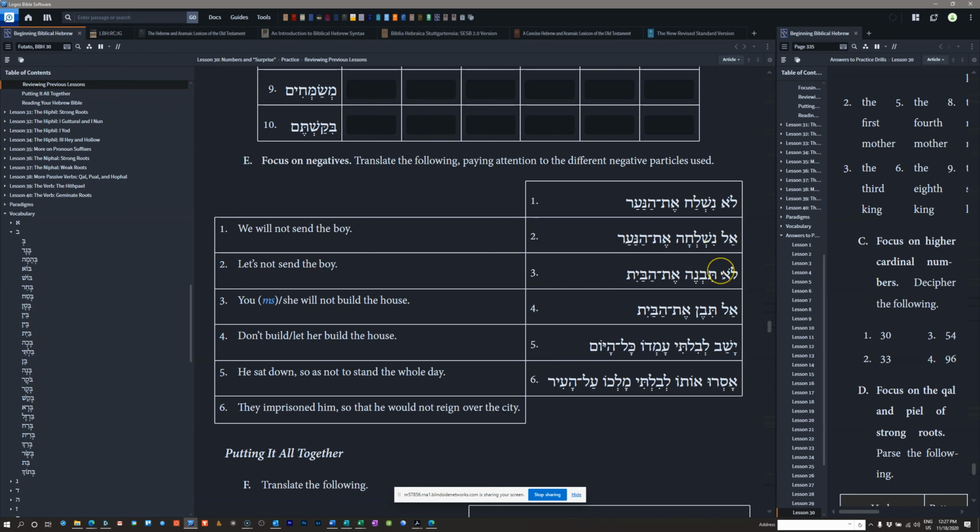All right, so number 3 here, lo tivne. So tivne, she will build or you will build, but it's negated. You will not build or she will not build. You could even say do not build if it's second person. Do not build what? Habayit, the house. So either she will not build the house or you will not build the house. And if it's you will not build the house, you could even say do not build the house.